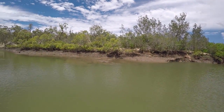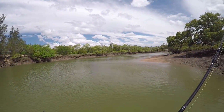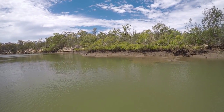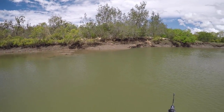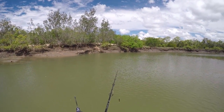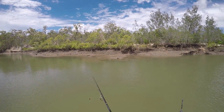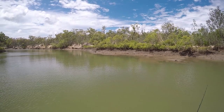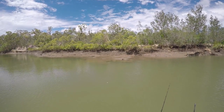Well, I've changed the battery over in the camera and given it a bit of a rest for a while from casting at it. So now I'll have a try again. You can see it's dropped about 25 centimeters in only about 20 minutes. So we'll have another go and see if anything's moved back in there. Alright. What I might do is move back up here and try and flick down along this edge and just slowly twitch it back against the tide. See if that doesn't stir something up. And if that doesn't work, then I'll just have to keep on moving down, I think.